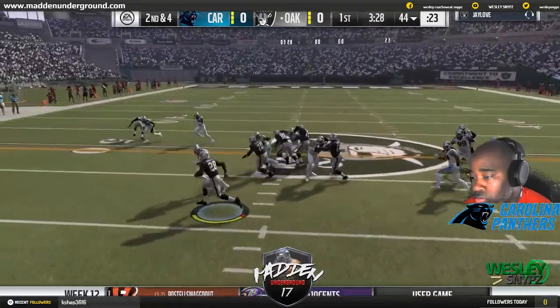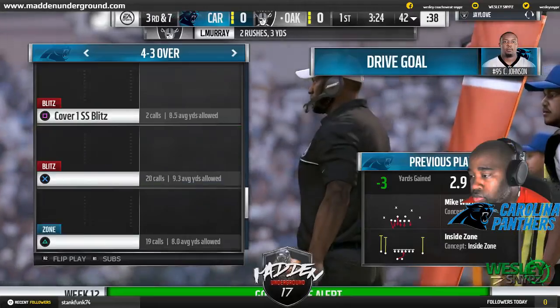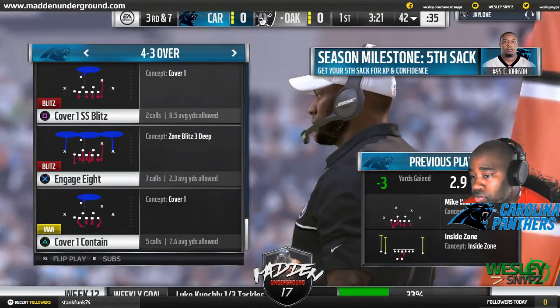They go with Murray again. And this one's going to go the wrong way. Losing yardage back at the 42. So he loses 3 yards there.